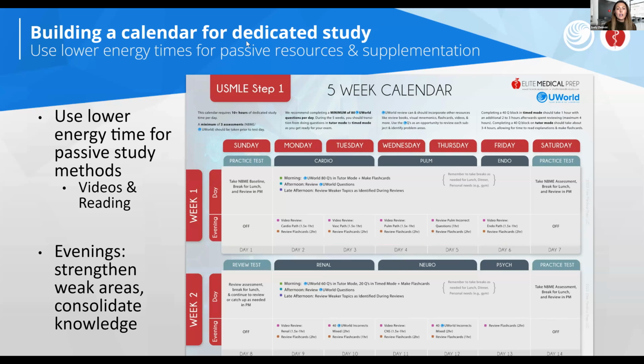So going forward and building the rest of the calendar, we said that during the morning, we're going to be doing questions primarily, setting our target at 80 questions per day over the course of the 5 weeks, and making flashcards. Afternoon will be spent reviewing your questions. That's particularly relevant if you're doing timed question blocks, because you'll do your 2 timed question blocks and then review your questions. And then in the late afternoon, you might review some weaker topics. That's where Kelly said, avoid going down the rabbit hole while you're working through the question bank. Get through the question set, and then you can shore up some of the weaker spots in the late afternoon if there's something to look into more.